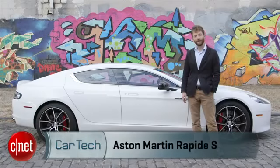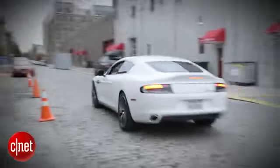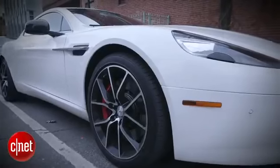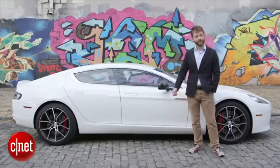The problem is, it's very difficult to find a 4-door car that's worth getting excited about. But don't worry, we've found one for you. This is the Aston Martin Rapide S. Seats 4 in relative comfort. It's got even a decent sized trunk.